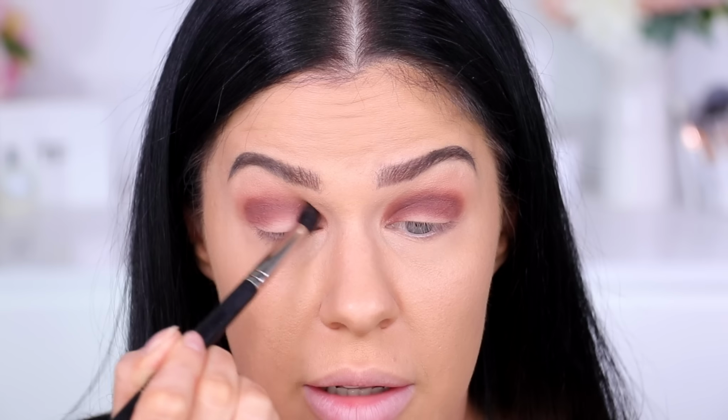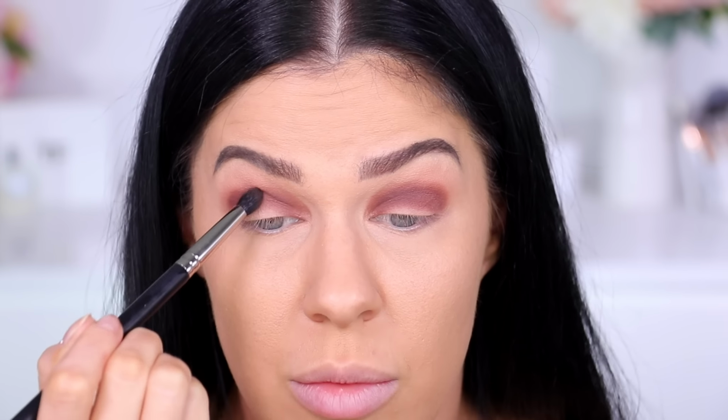All right, so now that we've got all of that packed in the crease, I'm going to pick up a larger blending brush and a tiny little bit more of that same shade, or maybe we'll try, no, I'm going to go in that same shade, taking that, and then we're going to start to blend out the edges.